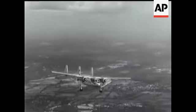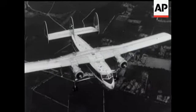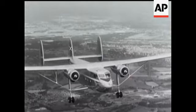Scottish Aviation showed the twin Pioneer, which can take off with a 100-yard run. It's a 14 to 16 seat transport with a maximum speed of 180.